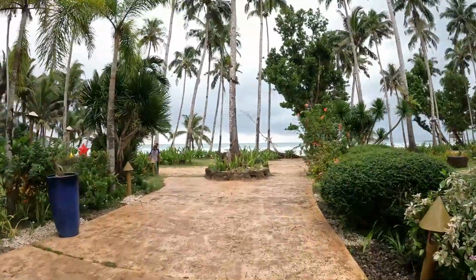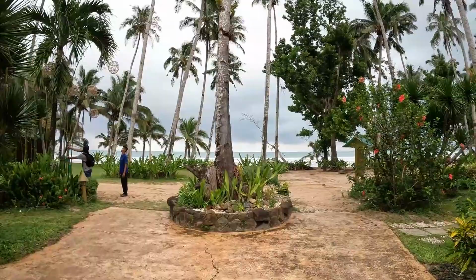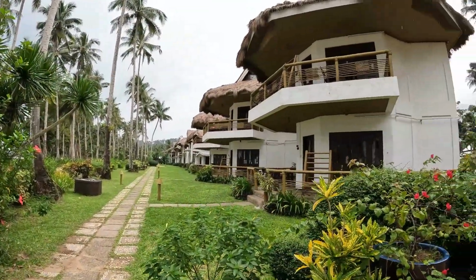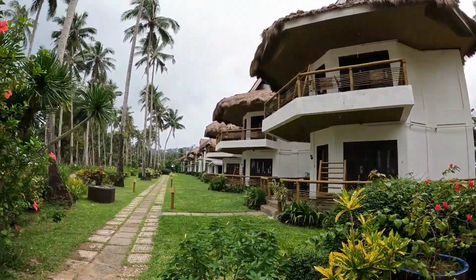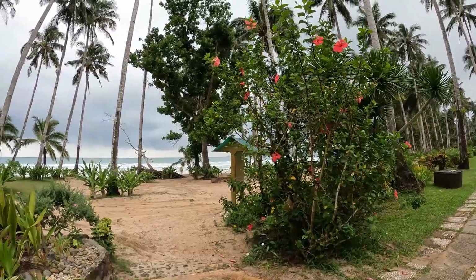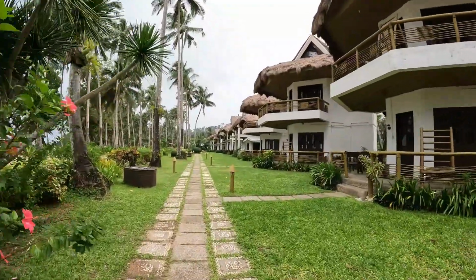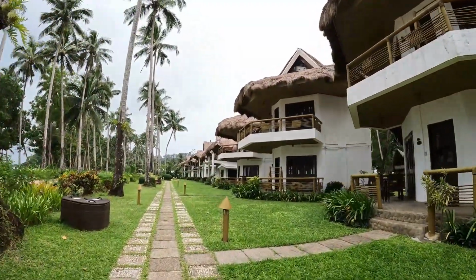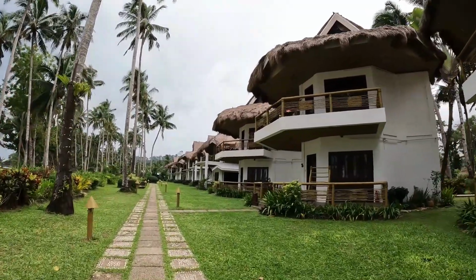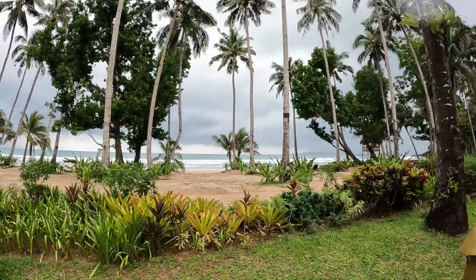So another set of video from here. Look at that guys, so very nice and green. Oh no, itutur ko kayo. So to look at the strong waves.